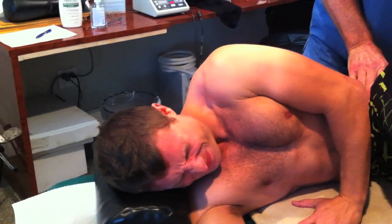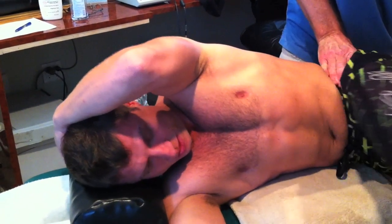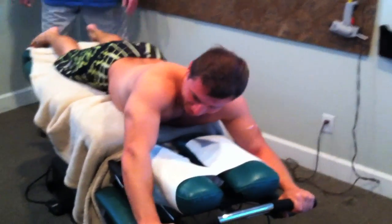Up. Pull the knee up to your chest. Got to move your arm out of the way. There you go. Good. Increasing strength simultaneously by restoring joint function. Oh! So to an athlete, that translates into performance.